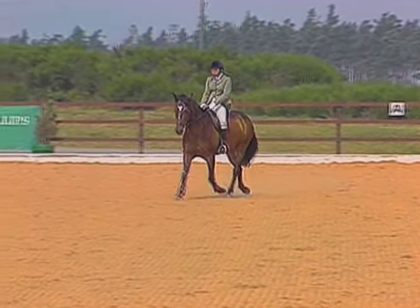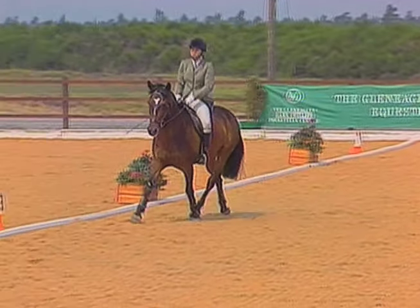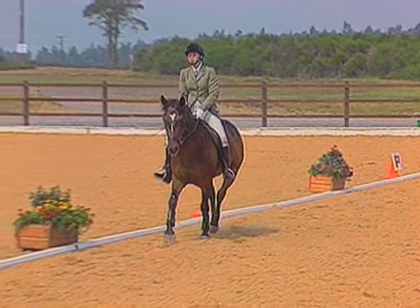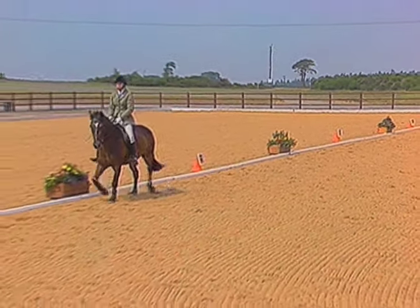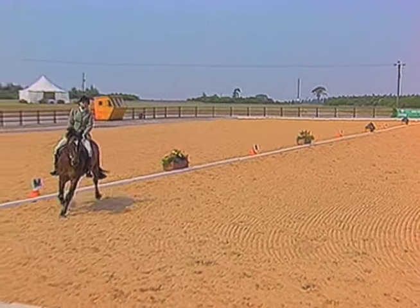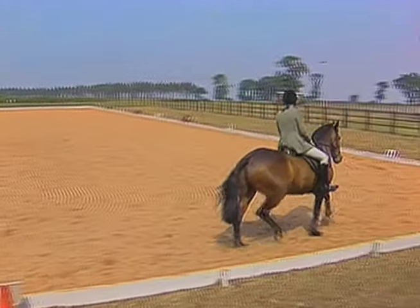Sarah obviously has a good relationship with Rooty, but she does tend to sit to the right, particularly on the left rein, as you can see here with her feet. And she is a little out of balance with her rising trot. She comes down too heavily into the saddle.